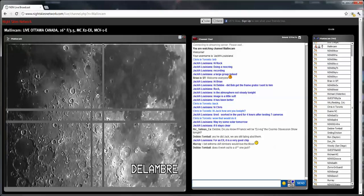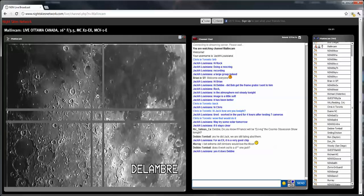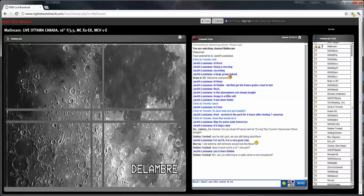Lambre is the name of this crater. And once again, this is one of the craters I really like looking at because of the amount of detail in the center and on the floor of this crater. It's 52 by 52 kilometers in diameter, 32 miles by 32 miles.